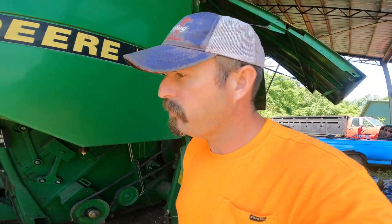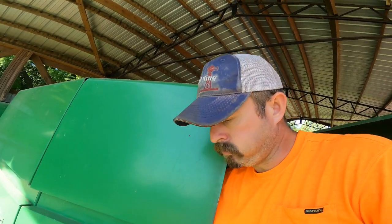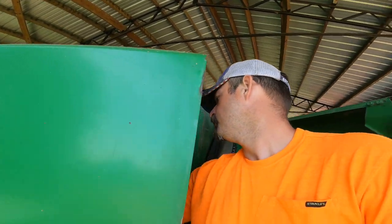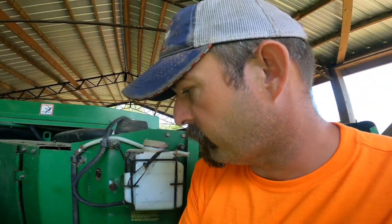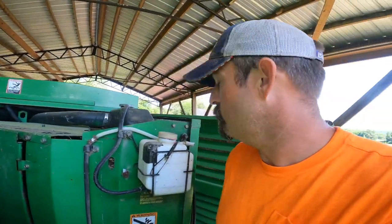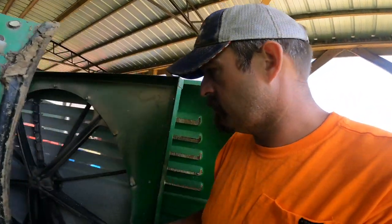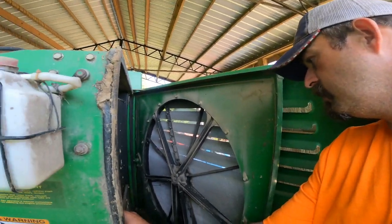Yeah, we fill her full of mothballs before we store it. Not the cab, but around the motor, up around everything, we put plenty of mothballs in it. But as you can see, and there's poison up there too, you still get a few rats. So you gotta check all that out, because you don't want to suck a nest up in it.